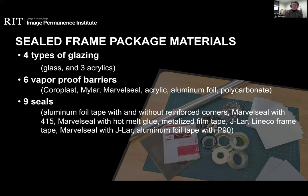So from the results of that survey, we selected what materials we would test in the lab. And ultimately we have tested four types of glazing, six vaporproof barriers, and nine different seals. And the materials that we tested are all listed here. So again, these were all materials that we drew upon both from the survey findings, but also literature review. At the start of the project, we did an extensive literature review when we were in the proposal phase of the project, and then returned to many of those readings while evaluating the survey findings to determine what materials we would test in the laboratory testing.